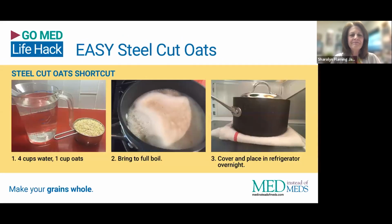Here's an easy steel cut oats Midway hack. If you think about the fact that it takes 30 to 40 minutes to cook steel cut oats and you want to have them ready to eat in the morning, you can prepare them the night before. You can take 4 cups of water and 1 cup of steel cut oats, and this will make about 4 servings. Then you bring it to a full boil, take the pot off the heat, cover it, and put it directly into your refrigerator and leave the pot in your refrigerator overnight. You can put a clean dish towel underneath the pot in the refrigerator to protect the shelves. And then you'll have ready to eat steel cut oats in the morning.